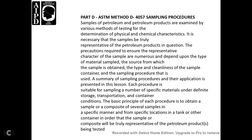Part D, ASTM Method D4057, sampling procedure. Samples of petroleum products are examined by various methods of testing to determine physical and chemical characteristics. It is necessary for the sample to be truly representative of the petroleum product. The confidence required and the representativeness of the sample depend upon the type of material, the source from which the samples are obtained, the cleanliness of the sample container, and the sampling procedure used.